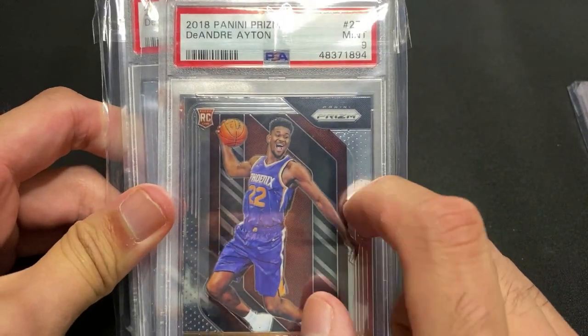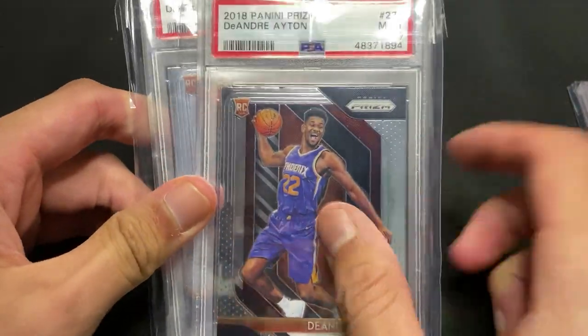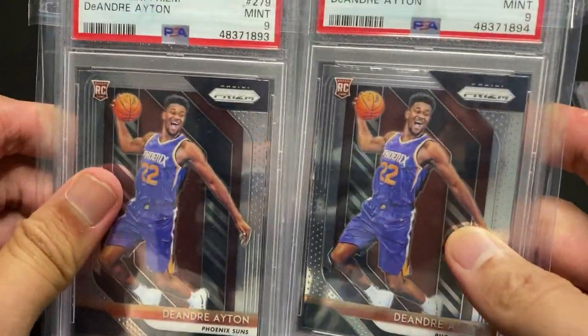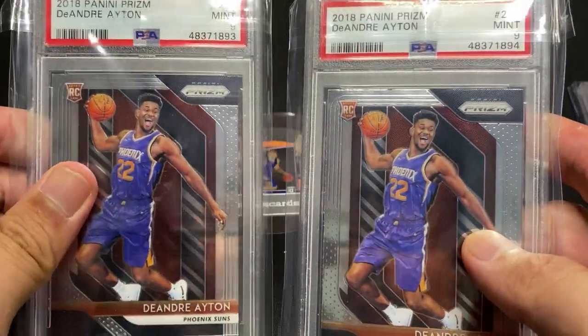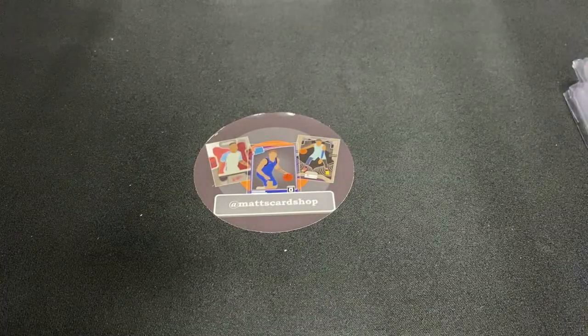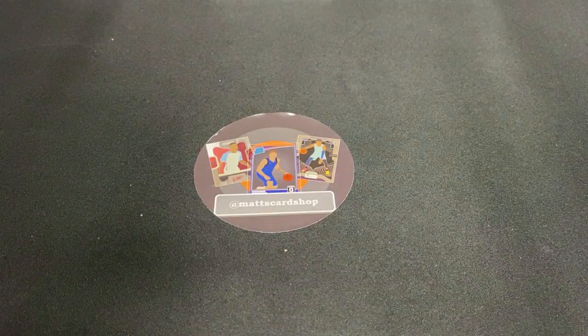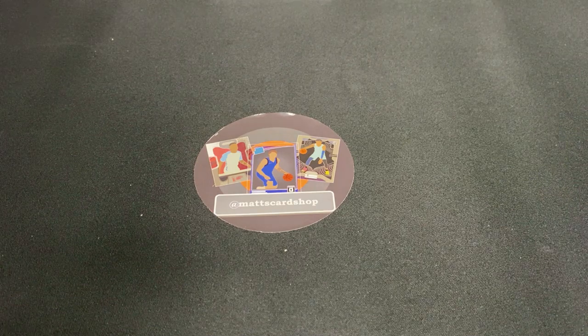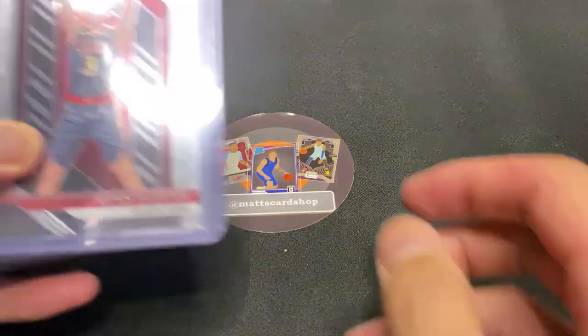DeAndre Ayton, Prism PSA 9. This one was $35. I actually got two of them, but it's probably something I'm going to be trying to flip during the playoffs, but probably more a buy that I don't really wish I got, but can't win them all. All right, to finish off, we got some raw cards here.